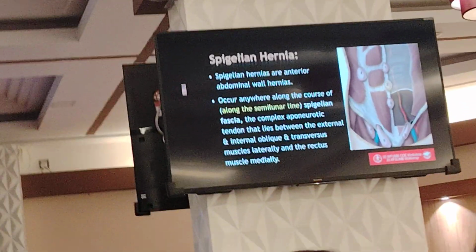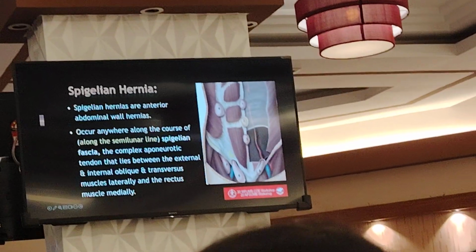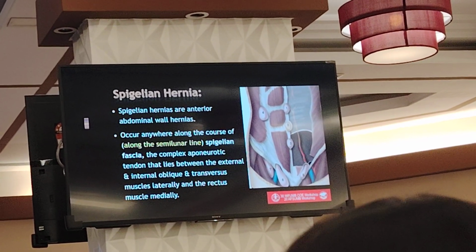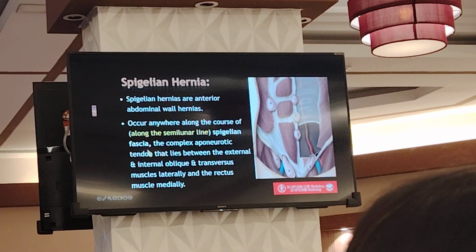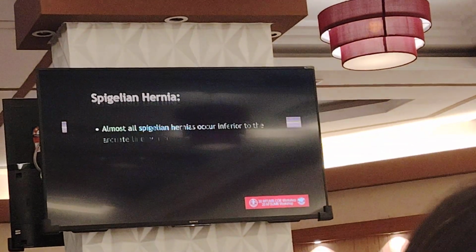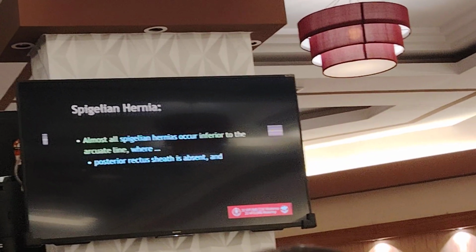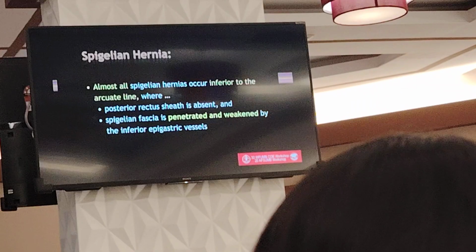Spigelian hernias are anterior abdominal wall hernias. They can occur anywhere along the course of this semilunar line or Douglas line, along this line. But usually they occur below. So Spigelian fascia is the complex aponeurotic tendon that lies between the external and internal oblique muscles, transversus abdominis muscle laterally and rectus muscle medially, which we demonstrated yesterday. Almost all Spigelian hernias occur inferior to the arcuate line, where posterior rectus is deficient. And Spigelian fascia is penetrated and weakened by inferior epigastric vessels.